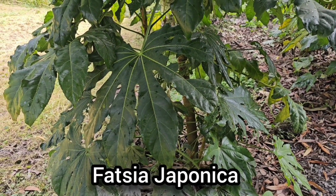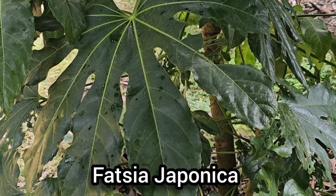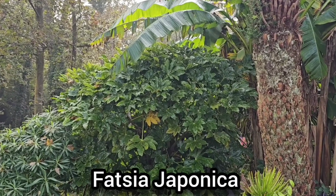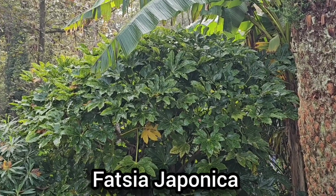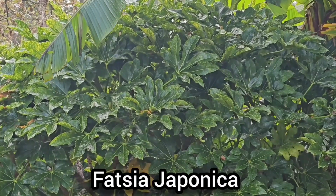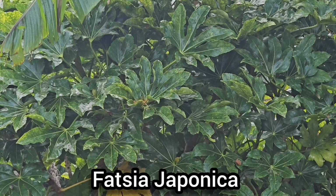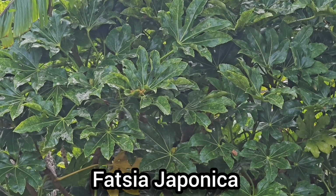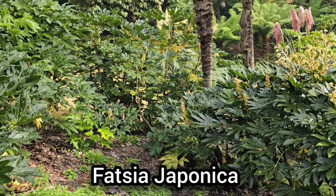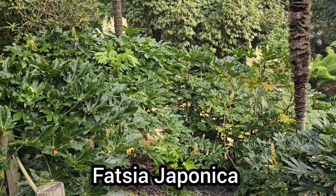Fatsia japonica is also known as the false castor oil plant. It's native to Japan and southern Korea. The word fatsi comes from a Japanese word similar to the word for eight, due to the 8 lobes on the leaves. Fatsia japonica is an evergreen shrub growing about 1 to 5 meters tall with stout, sparsely branched stems. The leaves are spirally arranged, reaching up to 50 centimeters long. It's an ideal plant for a shady area of a tropical garden.